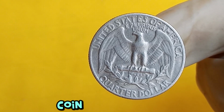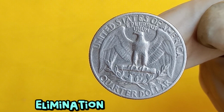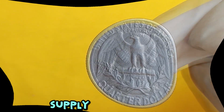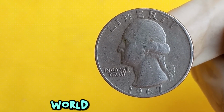Every detail on the coin reflects the era in which it was created, from the removal of silver during the coin shortage to the temporary elimination of mint marks in an effort to stabilize the nation's currency supply. Here on Rare U.S. Coins, we love uncovering these incredible stories and sharing them with coin lovers around the world.